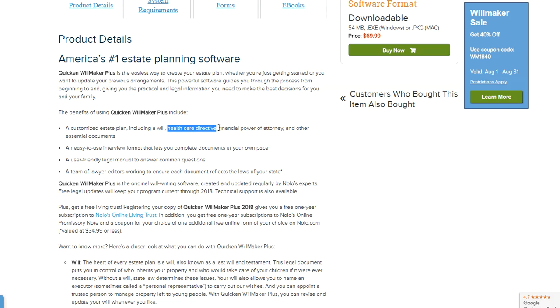A health care directive is another critical document that every adult in the United States, in my opinion, needs to have. And this document explains who you want to make your medical decisions for you in the event that you become incapacitated for whatever reason. And so obviously this is going to be someone that you trust to make those decisions for you. And within that document, there will be things like, do you want to be resuscitated in certain instances, and how do you want to handle certain situations so that your loved ones don't have to be left trying to guess and figure out what you would and would not need in that particular instance.